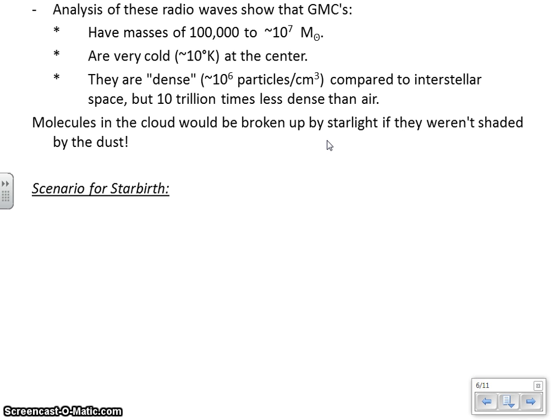Okay. All right, so how does star birth happen? Well, like every birth, it starts out with a good contraction. In this case, it's a gravitational contraction. The clumps of clouds don't want to collapse initially necessarily. Okay, they resist collapsing.